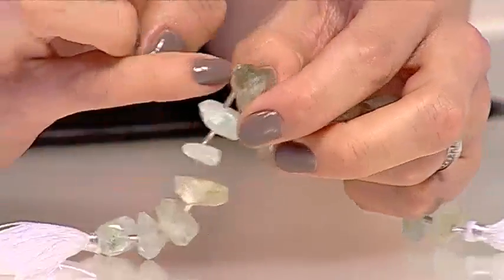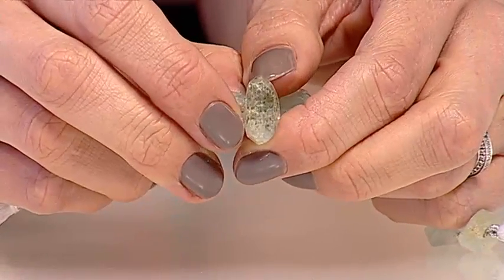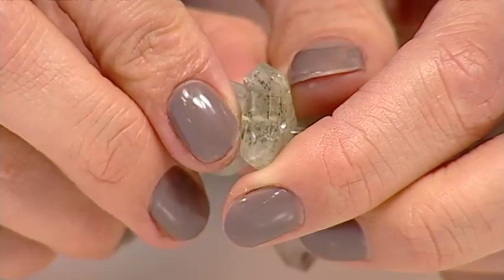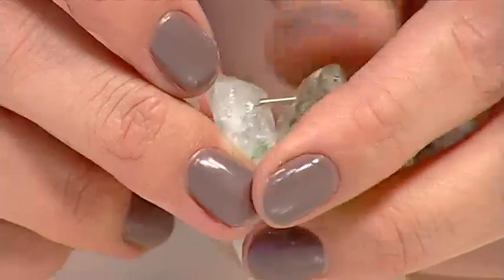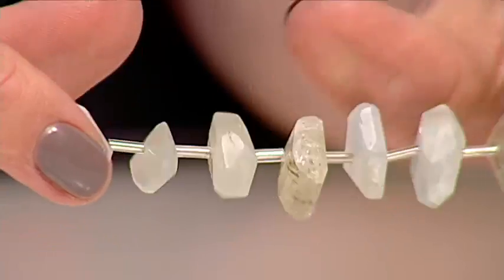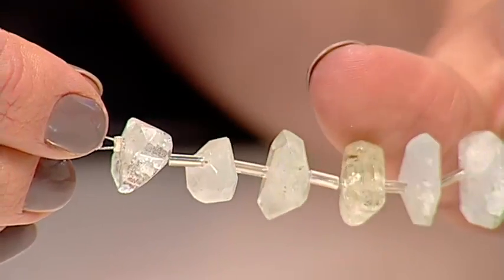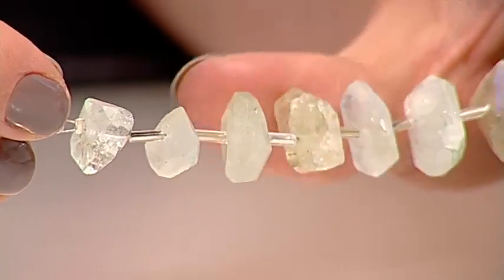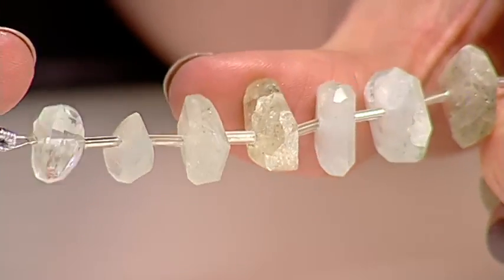Oh, look at this one. I love this because I love those character-enhancing inclusions. I don't know whether you can see those. Beautiful. And then you've still got, look at it just flashing. Oh, beautiful. Love it. So it's on a slightly graduated strand, but even the ones at the end are still a good size. They run from 8 by 5 to 15 by 8 on an 18 centimetre strand. Gorgeous.